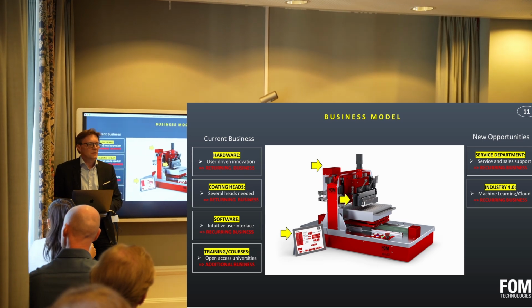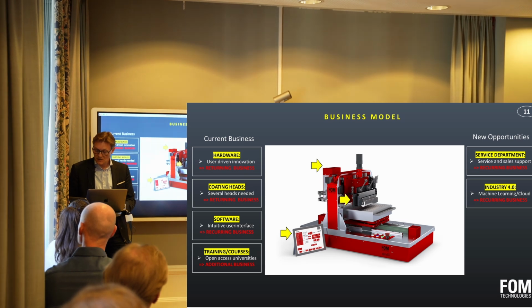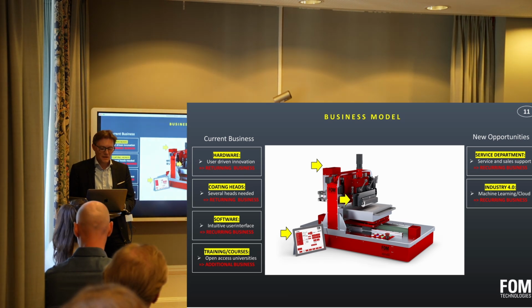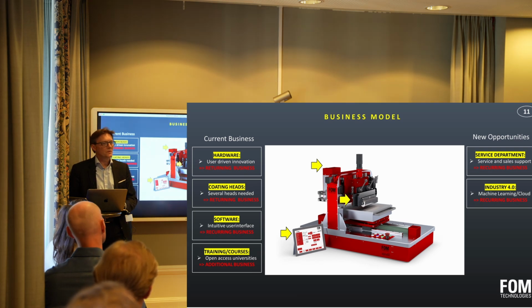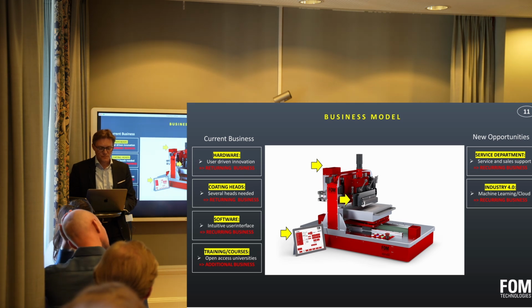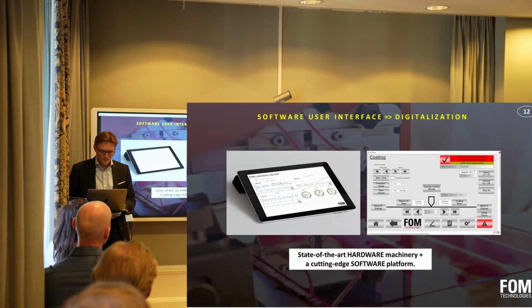Well, it's hardware and some really intuitive software that has turned the smartphones into a device that more or less all of us have. And then we provide training and courses and so forth. Going forward, we are tapping into the service, which is a big thing going forward, and also the buzzword, which is Industry 4.0. You're collecting data in the cloud and so forth. So hardware machines that can do some exceptional material science.